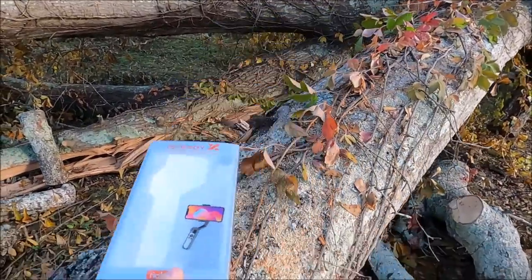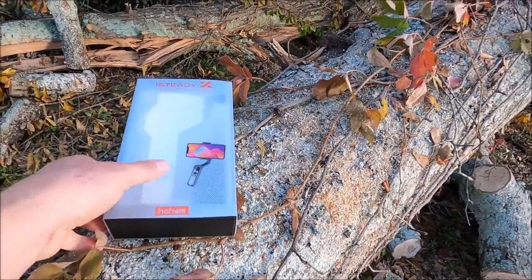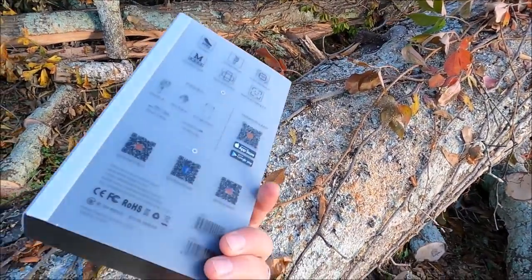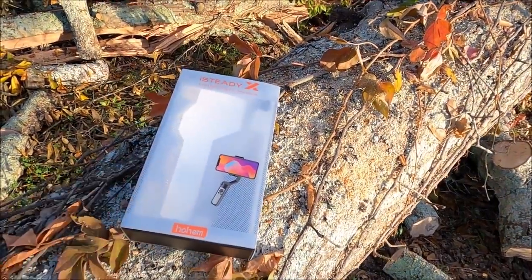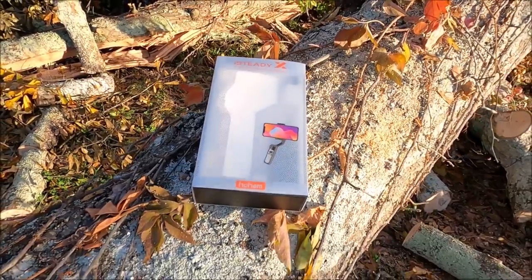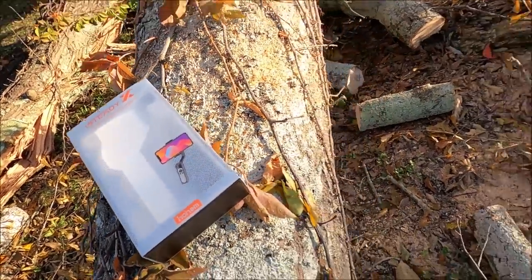I got another one. Another one by the same company, Hohem. It's a little three-axis palm gimbal for smartphones, and it's even cooler than the last one. This is the iSteady X. And EA Junior has already figured it out and got it all set up and ready.